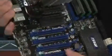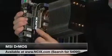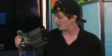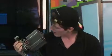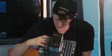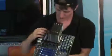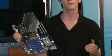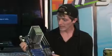Other cool features of the board, it does have Dr. MOS, so you can see here they've got their Dr. MOS logo. One Dr. MOS is, generally speaking, considered to be equivalent to about 4 traditional PWM phases. So this board, actually, I think you can count them. You can see all the Dr. MOS phases down there, as well as another 6 above the CPU socket. So basically what that means is you're able to provide stable high current to the CPU without any interruption.